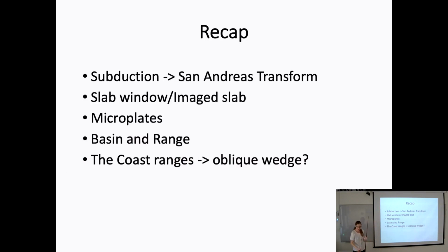I briefly mentioned five different concepts of tectonics that form the view of this recent tectonic history. I want to recap them for just a little bit. As I said, Tanya Atwater suggested there's an abrupt change between subduction and a transform fault. That idea led to the slab window idea. However, seismic refraction data, and later tomography data, actually show a slab beneath at least some parts of California and Western North America.